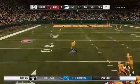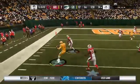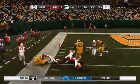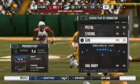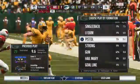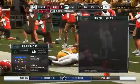Buying time, scrambling left. Space to run past the 20. And all the way down to the 5. As a rookie quarterback, that's exactly how you endear yourself to your teammates. Give it up for the cause. It's also how you end up on the training table, too.